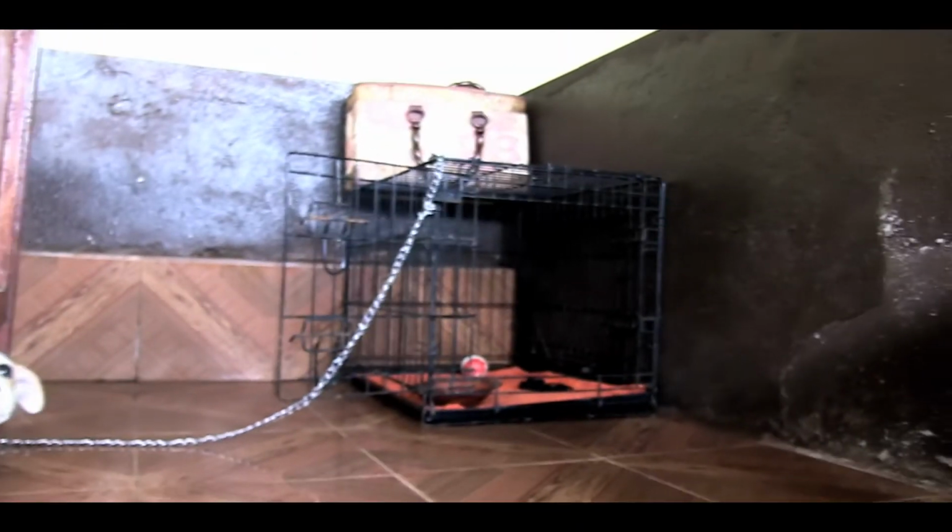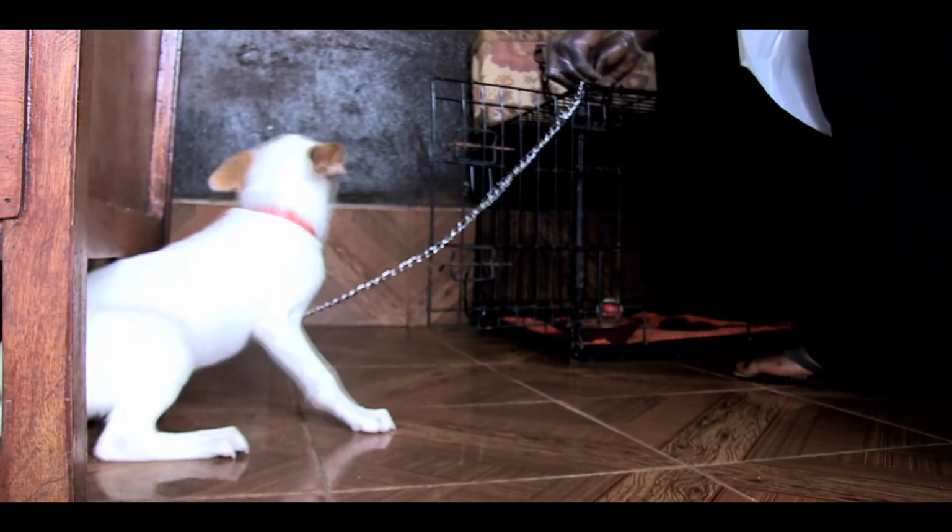Next in is Cookie, who is left in the clinic whilst his owner is at work and will be collected later in the day.